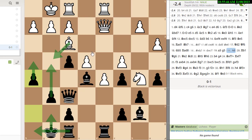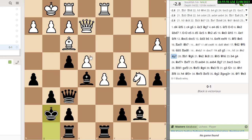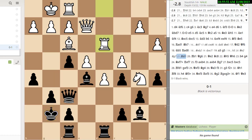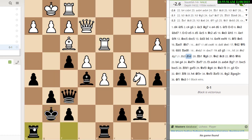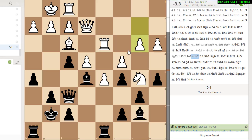So if they try to stop us with like queen e2 to stop the pawns from coming up, we can play king g7. They really don't have that much to do. The engine suggests rook d3, and now rook h8 to get the rook over there. And let's see here. The engine gives b3 to just save that pawn.